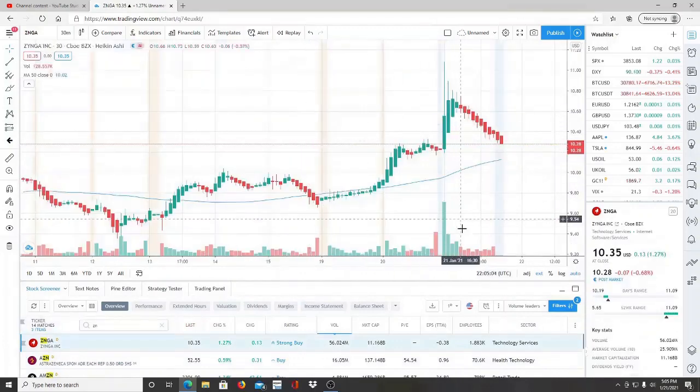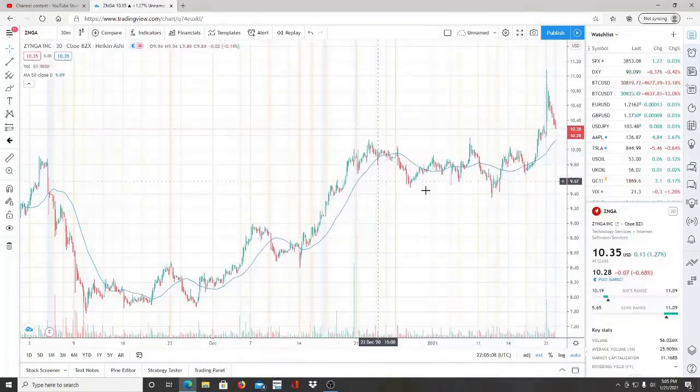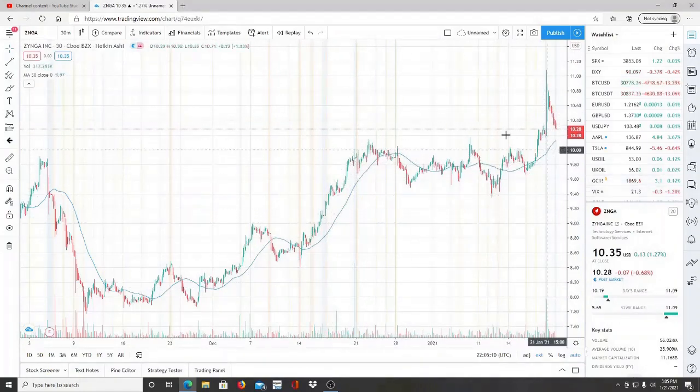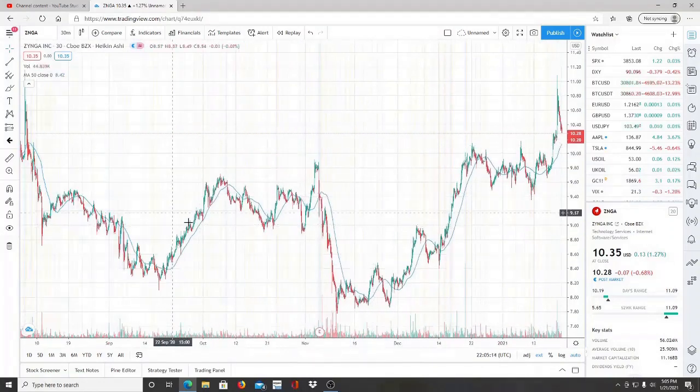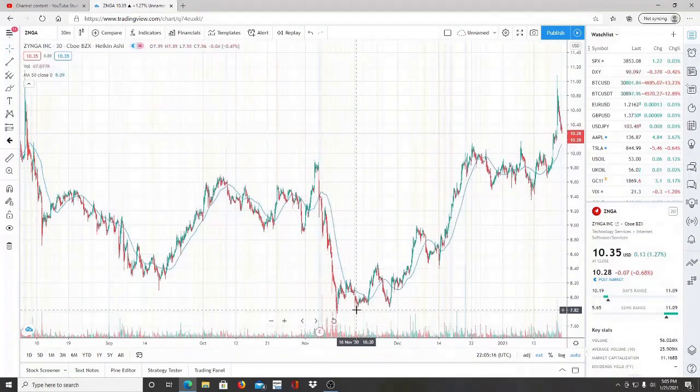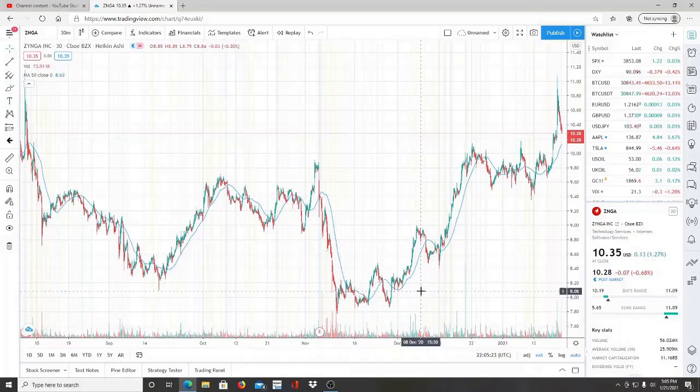Zynga Inc. I don't know if you guys have heard about it before, but it was hanging around the same area. You could see some consolidation here within the $9 mark, and then also a little bit before that, it was around that area and it fell. So I was watching it. I was trying to see, are these upgrades really true? Are these forecasts possible? And now we're seeing it actually running up.